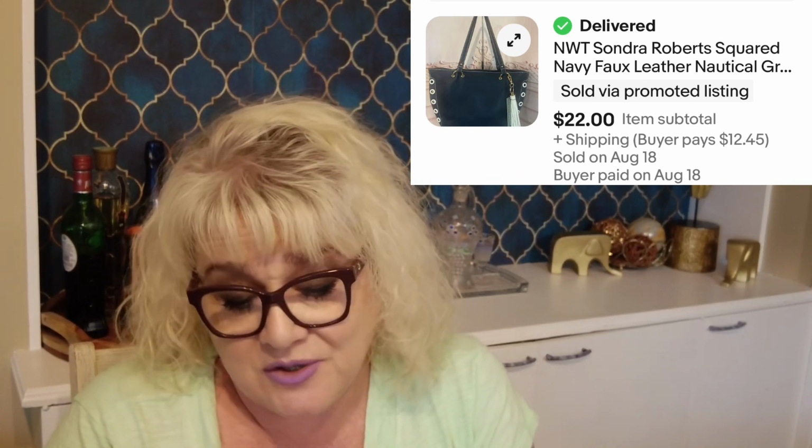They were really cute. Next is this Sandra Roberts squared faux leather nautical bag, and I got this at a local thrift store for a really good price. It sold for $22, and it took about a month to sell. Not too bad. It was a really cute bag. Sandra Roberts squared, I believe, most of the items are vegan leather. They're not real leather. But you see it at Nordstrom Rack and things like that. They have a lot of cute styles. I've done pretty well selling Sandra Roberts squared bags. They seem to sell really well. This one was brand new with tags, and it was at a thrift store.